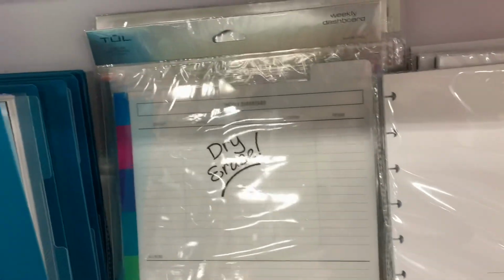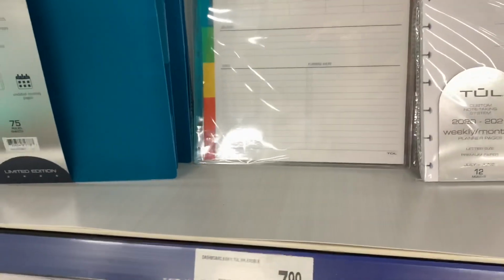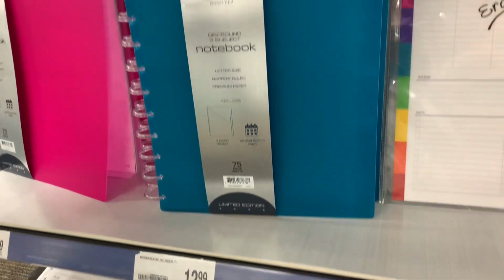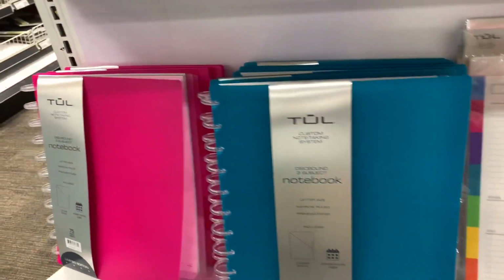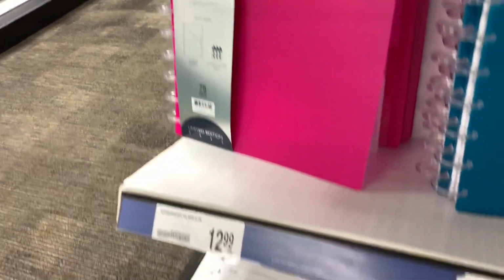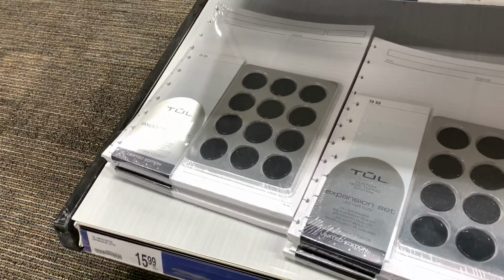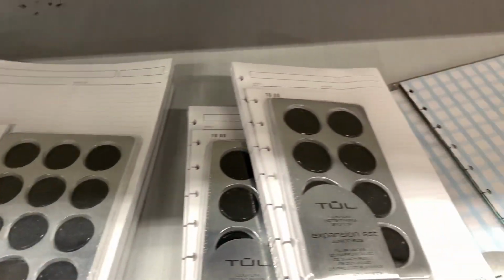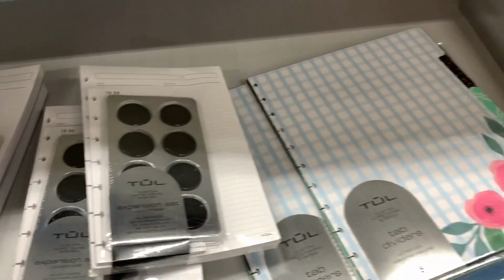So these are all the refillable portions of it. If you have this planner, let me know how you like it, because I'm trying to figure out if I want to move into it. The only downside of it is the punch. So I may have to shop on the punch part, because the punch price was like $41, something like that. So these are the expansion kits, so you can buy these kits as a refillable thing.